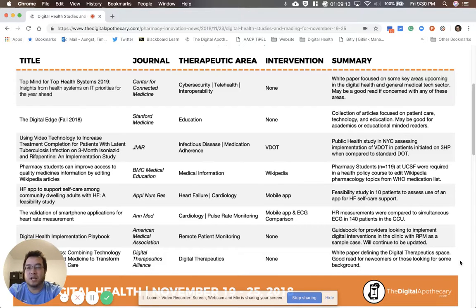Next is Top Mind for Top Health Systems, published in 2019. This is insights from executives in health systems, and was focused on IT. So if you are in IT and you're concerned about cybersecurity, telehealth, or interoperability, and these are things that you're looking for, this might be a good paper to read. It's not too lengthy. It's about 30 pages. And it has some pretty good insights, I think, in some key areas, so feel free to give that a read.